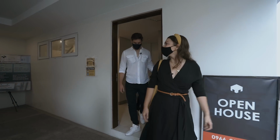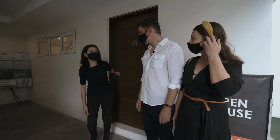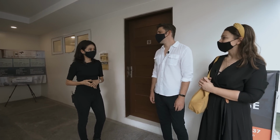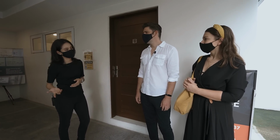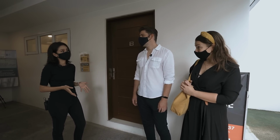Okay, so before we go to the next house, I just want to tell you a little fun fact about this area, Santa Mesa. The old rich or the affluent families of the Philippines were attracted to this area before because of the cooler climate. And because the streets were lined with ilang-ilang trees, of course you don't see it very often now, but yeah, because of the ilang-ilang trees, a perfumery started here. The perfume industry started here in the Philippines.